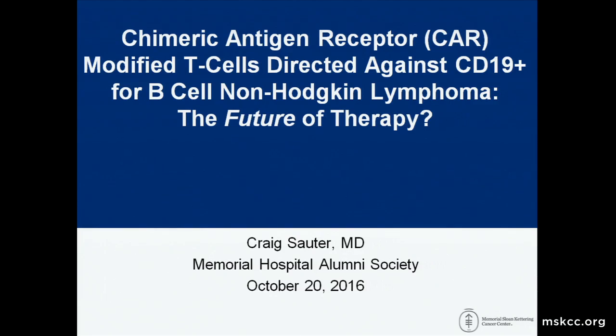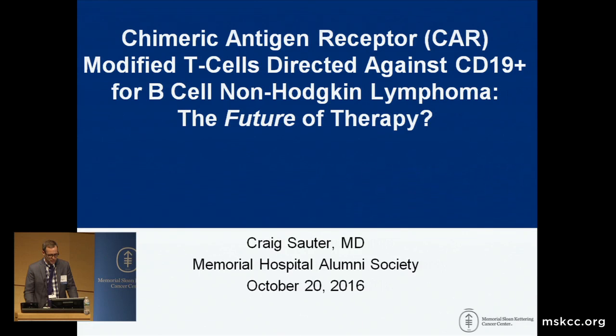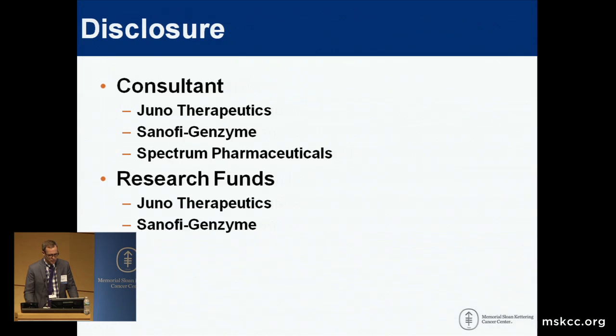So I'm gonna give an overview of chimeric antigen receptor modified T cells for B-cell non-Hodgkin lymphoma, a follow-on to a lot of what Dr. Maloney presented this morning and some of his center's data as well.